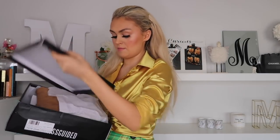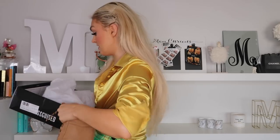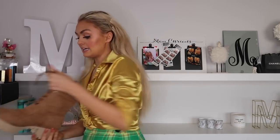Now, apparently I got some shoes. I can't recall what shoes these were, but oh yes I can. These boots were giving me such Louis vibes that I was like, I need some camely coloured shoes in my life. So, can we see?